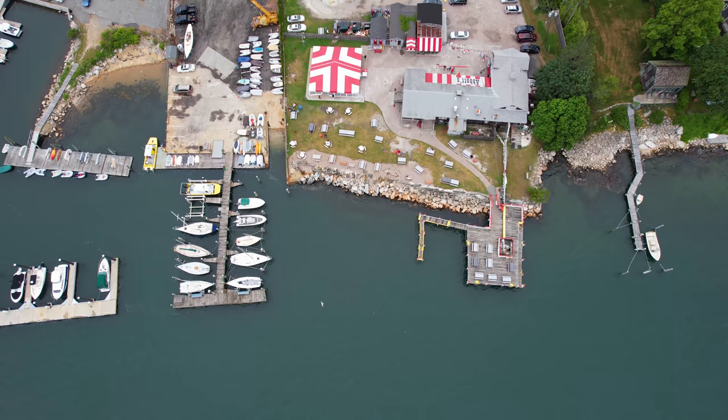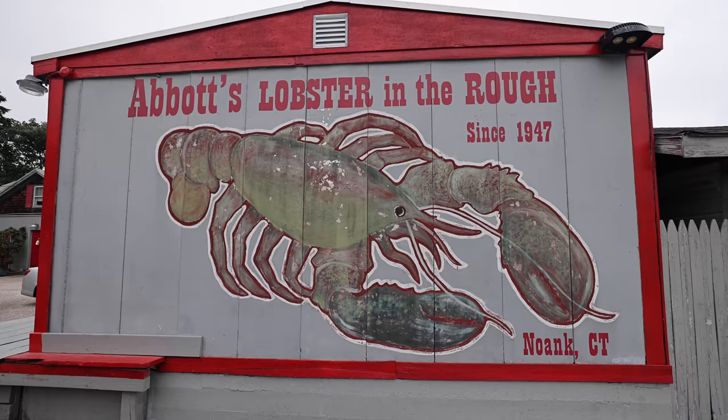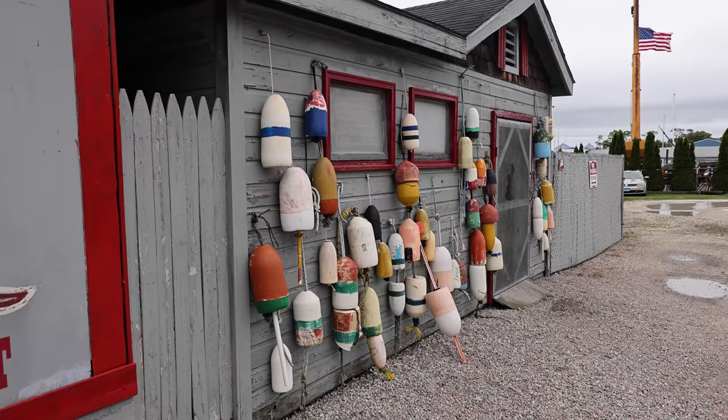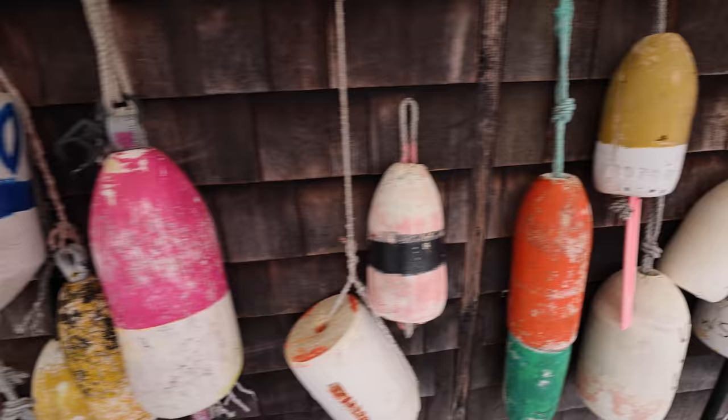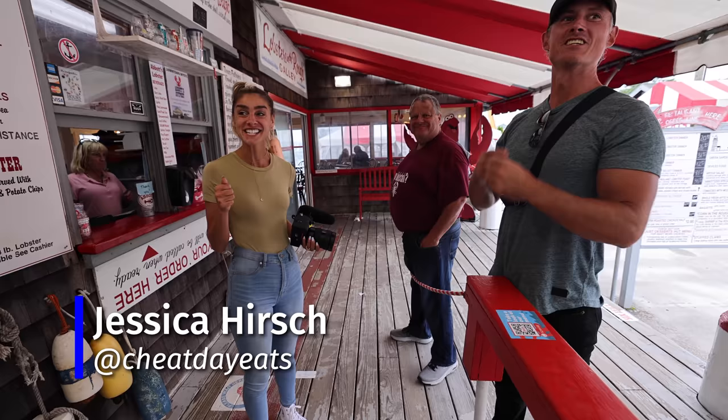So, first place we are today is called Abbott's in the Rough in a small town, Noank, Connecticut. With a name like Abbott's in the Rough, you know they're doing something right. Good morning, everyone. We're ready. You guys ready for some lobster in Connecticut? I'm very excited. Our first thing. Connecticut butter style.